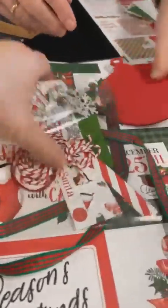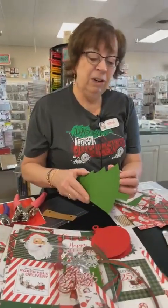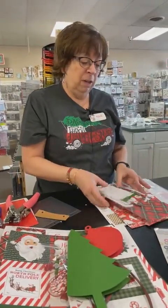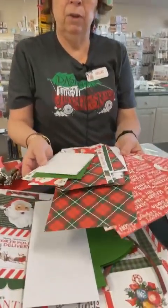This is my favorite part of any kit right here, the little goodie bag. All the little stuff. I love it. We've got that Christmas tree. This is the one without the stars, but don't fear, you got little stars that you can add. And you could also add little pictures to it if you wanted to. And then all of these pieces, there's one of the envelopes. All of these pieces have been pre-cut for you.